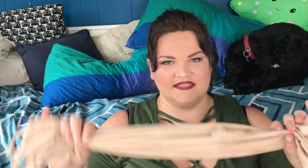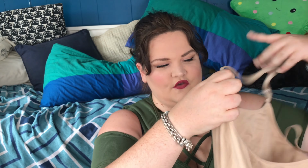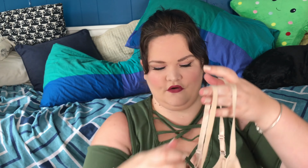Make yourself comfortable. So the first one that I have to show you is my favorite one. I only got it recently. This one is from Kmart. I think I paid maybe $15 for this. It is a simple latte shade, quite close to my natural skin color. It comes to a stop underneath your bust, so this bit sits underneath your bra, and then the top comes up and over with the straps.